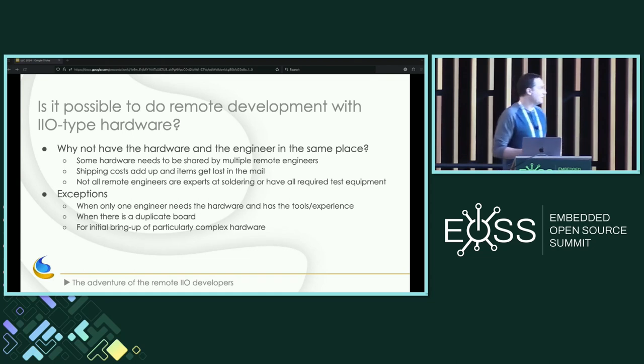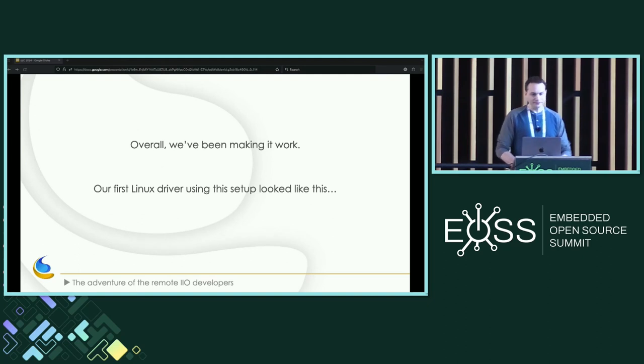So we have been making some exceptions for that. When there's only one software task for one engineer, then we've shipped them the board. Or if we had a duplicate board, or some of the chips are just so incredibly complex that it makes more sense to ship it off and ship it back. I don't know if everyone else on my team agrees with this conclusion, but I think overall it's been working well enough for us.